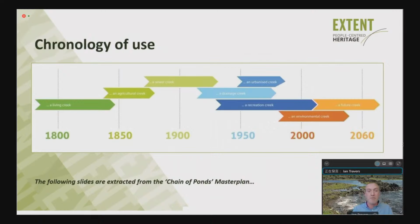And their purpose of this collaboration is to progressively transform Mooney Ponds Creek to provide environmental and social benefits for the community. And they've produced this document that is essentially setting out a vision for that. And I'm just going to show you some of the extracts from that report to illustrate the historical development of the creek and the thought processes that they're going through in trying to achieve this transformation.